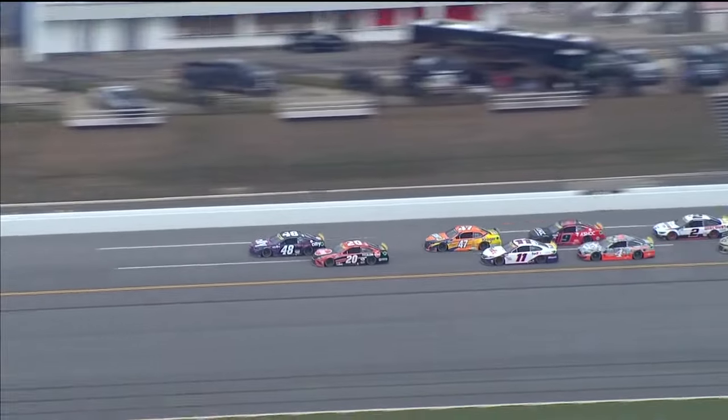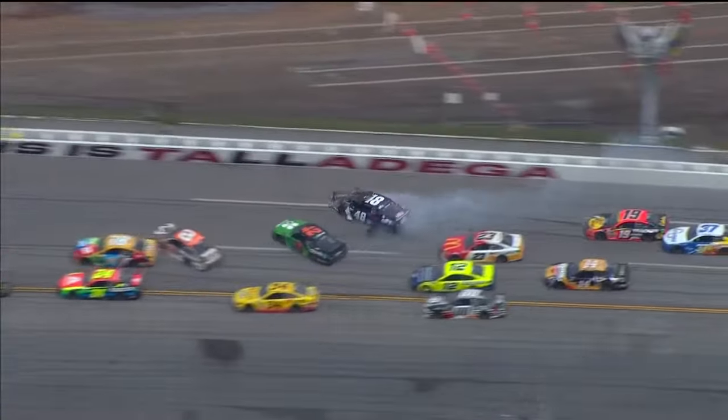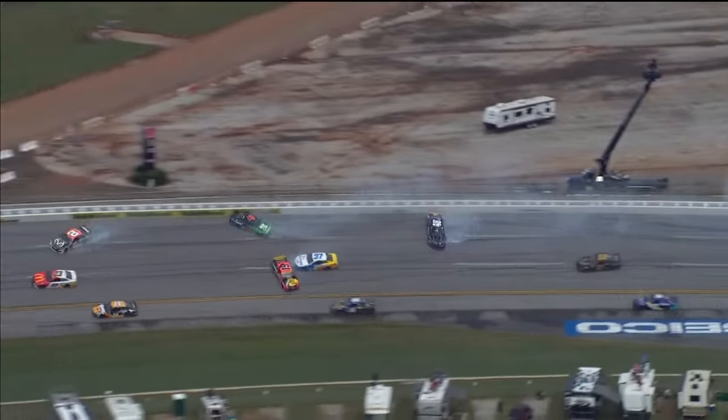Here you go, a better shot. Watch the 9 car, Chase Elliott. Gets in the back of Stenhouse. That moves him forward. Now here comes Stenhouse, almost to the back. Boom, another shot. And there goes the 48 of Bowman. Everybody trying to push each other because it's going to make you go faster. But just the timing of it got off. It's going a little bit quicker than Alex Bowman could handle.